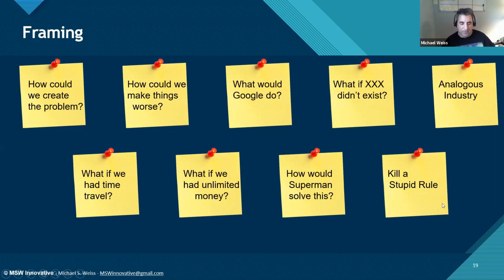And then the last one that I really like, and it's called Kill a Stupid Rule. And this is really good, especially for internal stuff and processes. What do we have, all the rules that are in place that impact our situation? If we could eliminate 1, 2, or 3 of them, forget how, forget if we'd ever be allowed, forget if it's legal or whatever, but if we could kill that rule, that process step, that requirement, would that make our situation better? Would that remove people's pain? Would that help them achieve their goals? And if so, how can we achieve that?